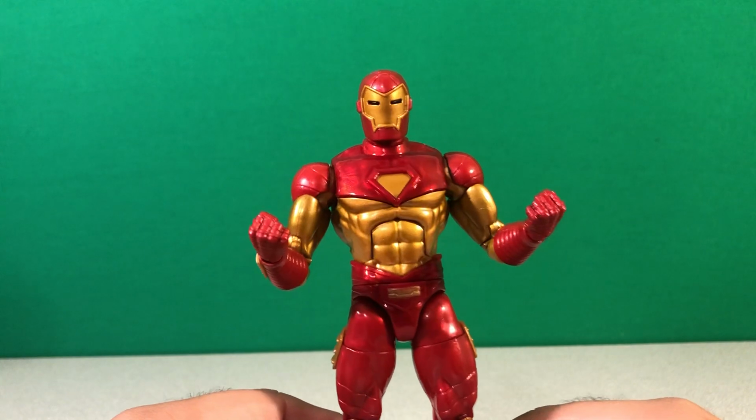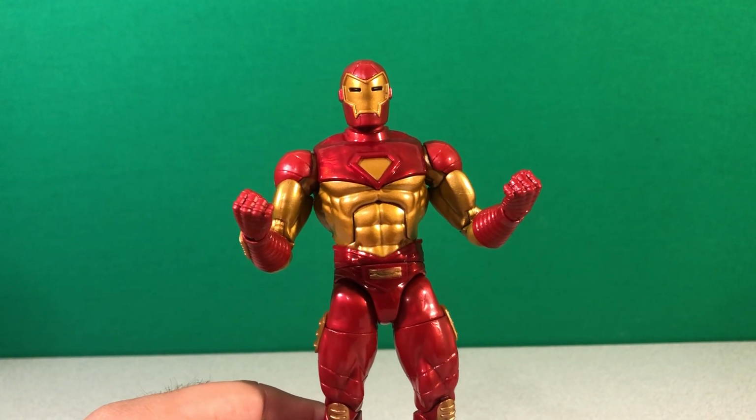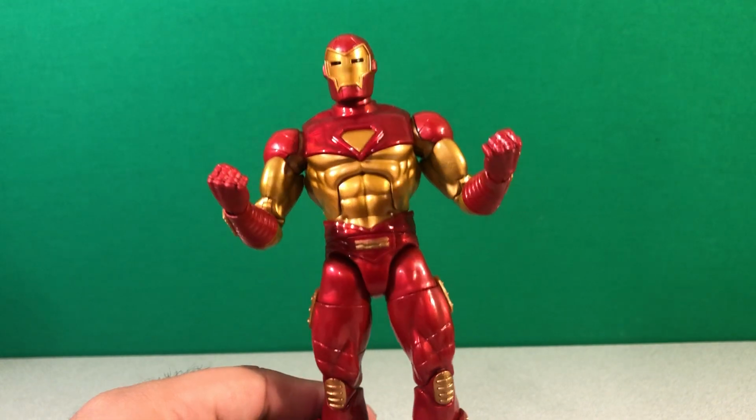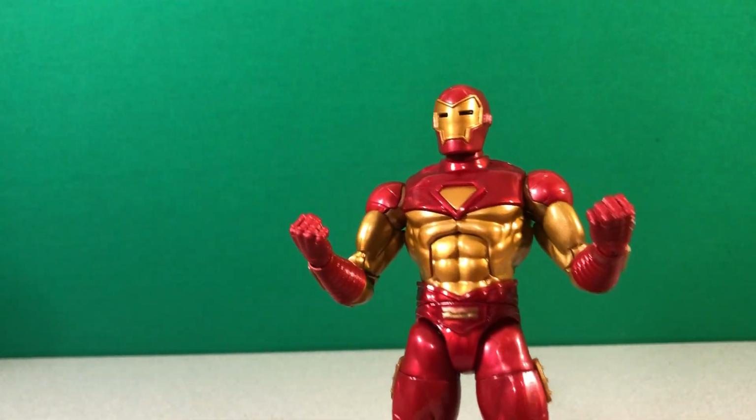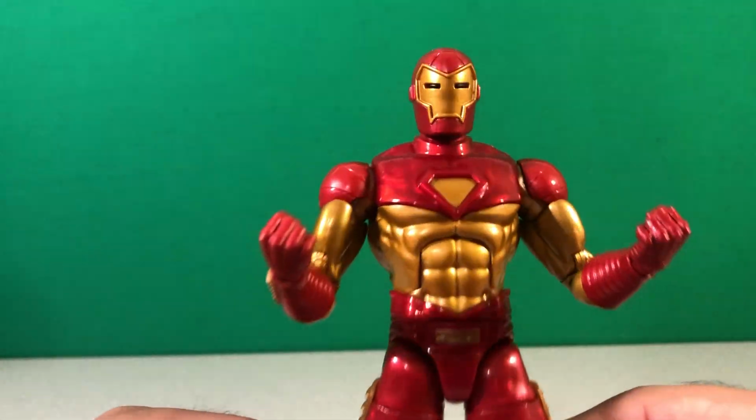Dude, I'm so happy to have this one. I know a lot of people were happy with the 80 Years classic Iron Man, and a lot of people want their own version of Iron Man. But this will always be my favorite Iron Man armor. Marvel vs. Capcom, bro. Freaking Iron Man, the 90s show.